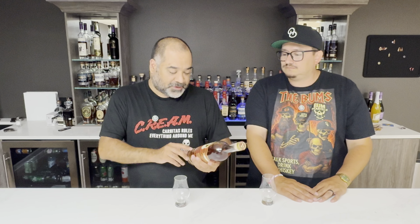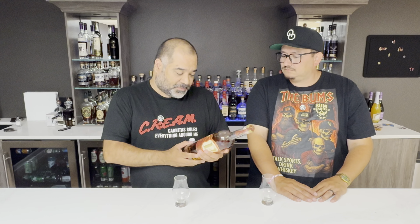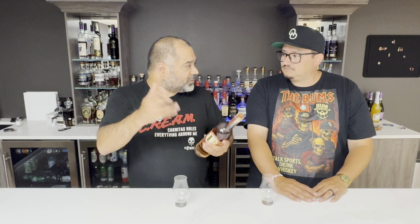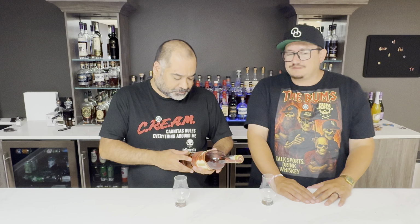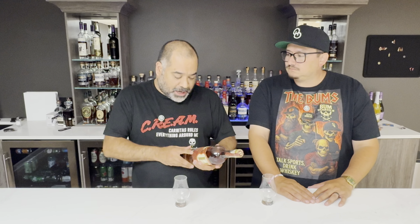All right. So let's talk a little bit about this bottle here. This is Chapter 1, so it's the first release of their cigar blend series. Comes in at 101 proof. MSRP is $80. So that's typical in the $80, $90 range for most Penelopes. Yeah, they hover right around there, the Architect and all those series. We got a blend of straight bourbon, 100% American single malt, and American light whiskey.